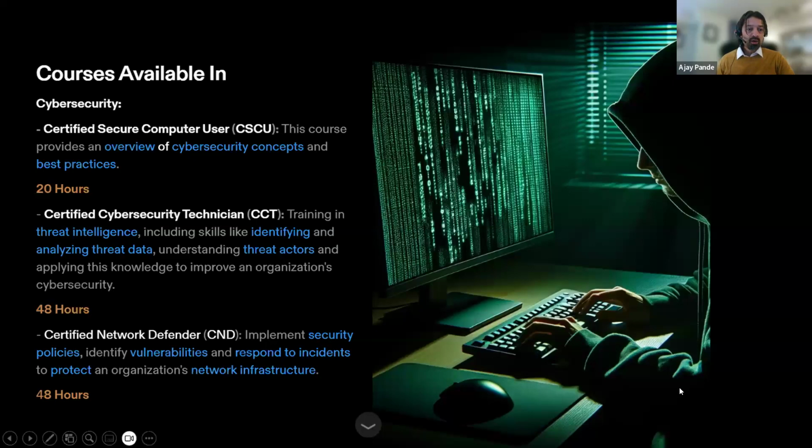From a more career-oriented perspective, the second and third programs, Certified Cybersecurity Technician, CCT, and Certified Network Defender, CND, are more tailored towards specific careers in cybersecurity. So I'll go through both of them, just spend a couple of minutes there. The CCT, the Certified Cybersecurity Technician, is more of a broader program providing technical insights into cybersecurity. It focuses on threat intelligence, skills like identifying and analyzing threat data and looking at what those threat actors might be. It provides students with a wide range of complex issues that can be occurring from a security perspective, whether that's in the network, from an IT perspective, and other common cybersecurity threats that we see. And it provides multifaceted ways of addressing those issues.